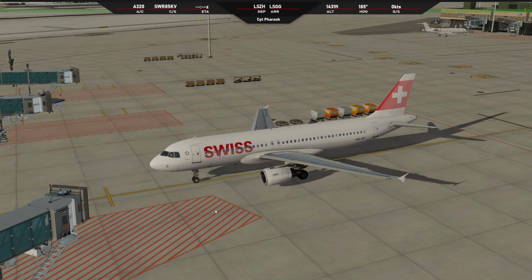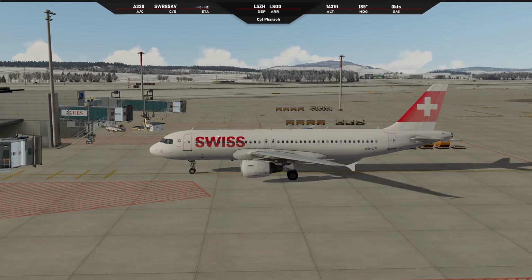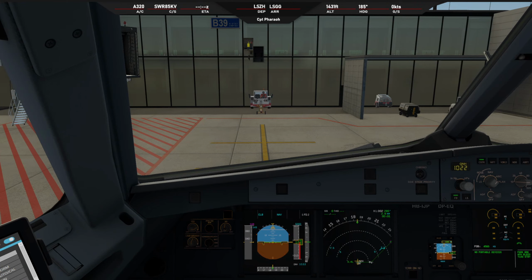Alright, so we had to cancel our pushback, so we stopped where we are. Game spazzed out a little bit, but we're good. Just going to make sure that the smart car system did not ruin anything. It did not. It looks like we're still good. So we're just going to get our pushback prepped up again and wait for that Alpha Fox airline thing to leave.